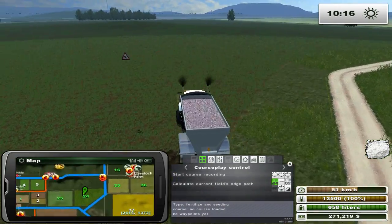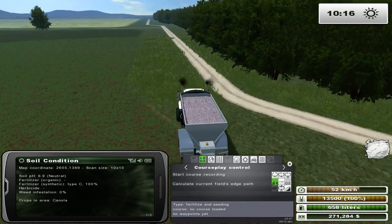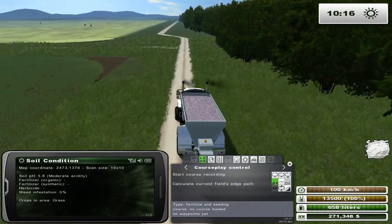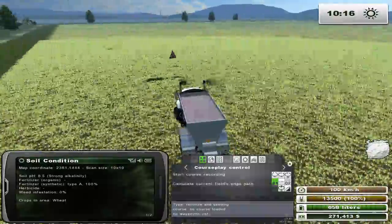All right. Is it fertilized? Yes, it is. Okay, good. I wasn't sure. So that's fertilized. So that probably means this one over here has been fertilized as well, which is good for us because when things are fertilized, we make more money.